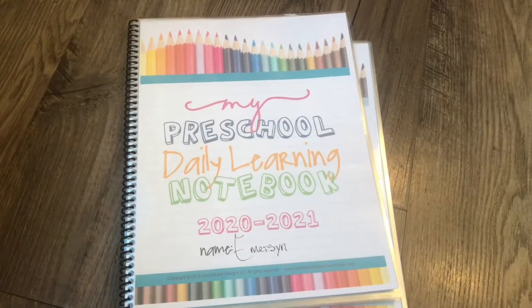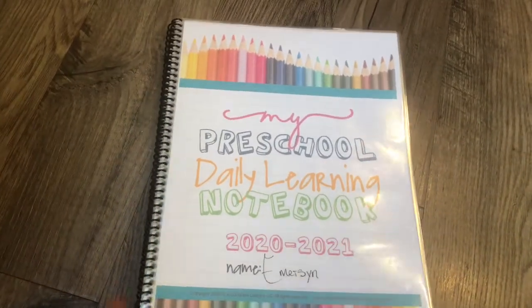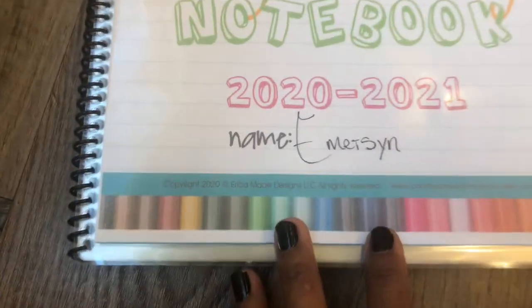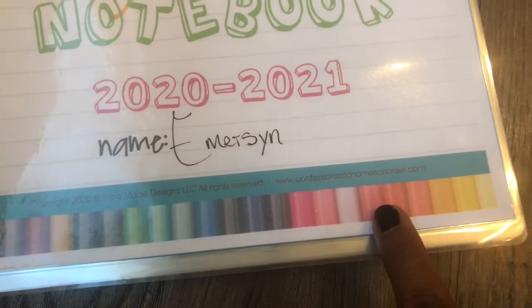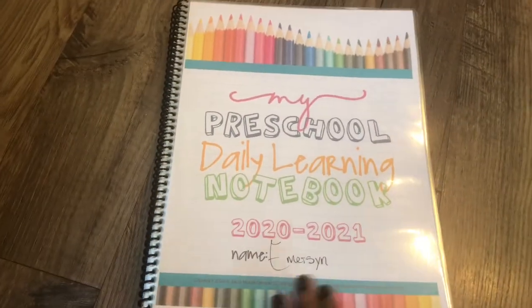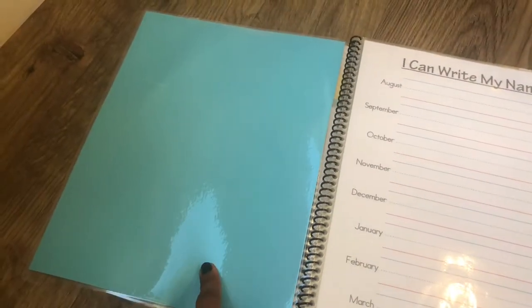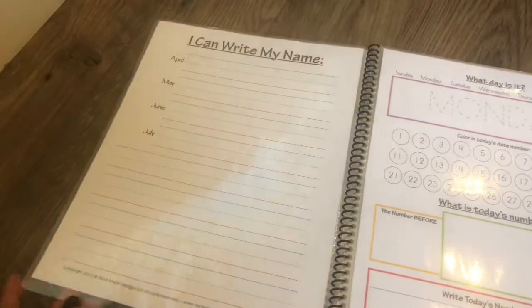So as I have you guys turned around, I wanted to show you what I did. This exact printable, the preschool printable, is available on Erica's site at confessionsofahomeschooler.com, and this is for 2020-2021. It does not exactly look like this when you print it. However, I just printed the front page and then I put a cardstock behind it.